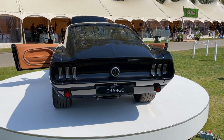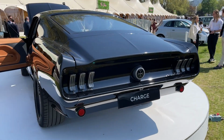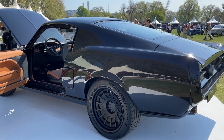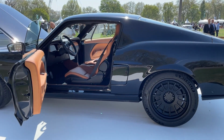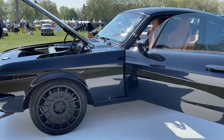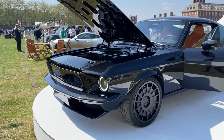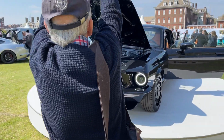You know, it's been 3 years since I first told the story of a British company developing an all-electric classic-bodied Ford Mustang. And now, finally, here's the production version of the electric Mustang by Charge Cars. It's based on the 1967 fastback body style. It's sanctioned by Ford with a steel body shell, composite body panels, and a quad motor producing 536 brake horsepower, giving it a 0 to 62 miles per hour acceleration time of 3.9 seconds.